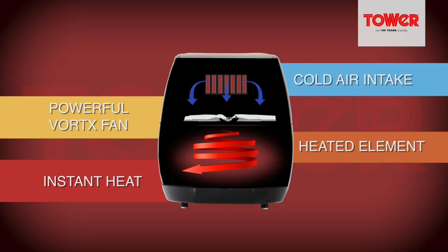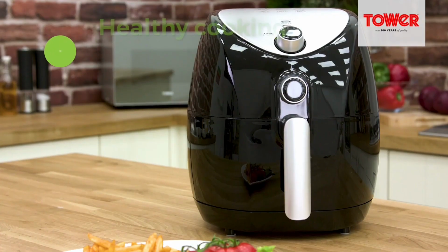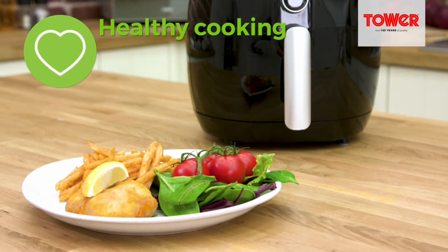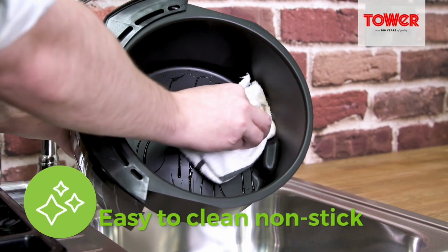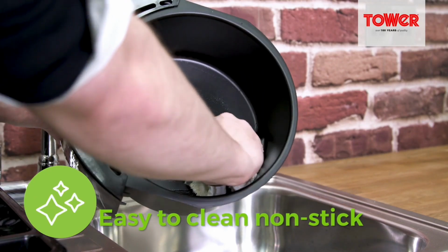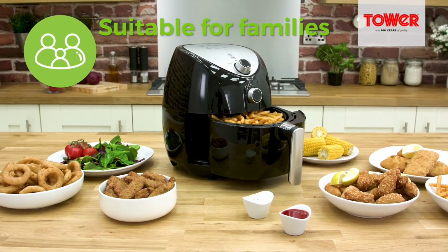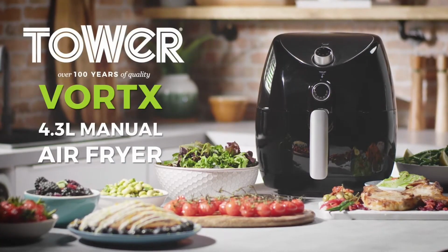The Tower T17021 offers a comprehensive range of functions, including frying, roasting, grilling, and baking, providing an endless variety of dishes, from pork chops to muffins, all with little or no oil needed. With its intuitive display, you can easily set the timer up to 60 minutes and adjust the temperature between 80 and 200 degrees Celsius, ensuring perfect cooking every time.